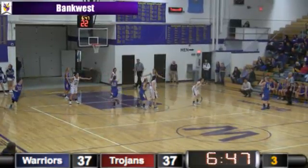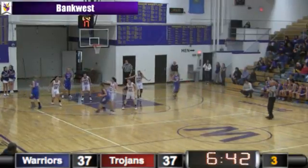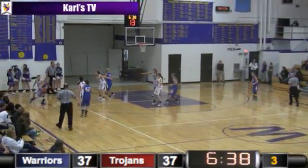Again, Parkston was very, very patient that first half with their offense. Really worked the ball around the perimeter well. Got it inside a few times. Tawny fronting well down there.